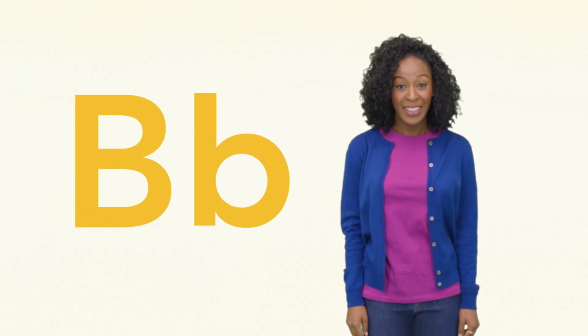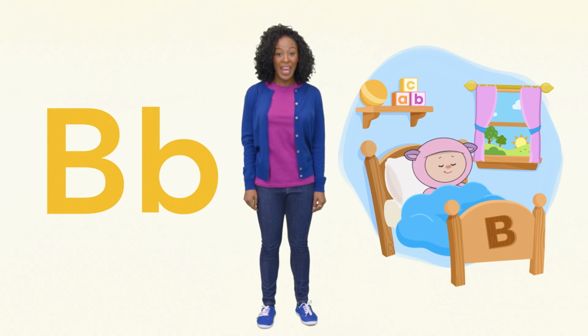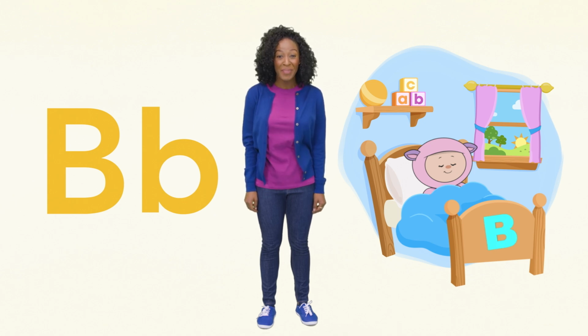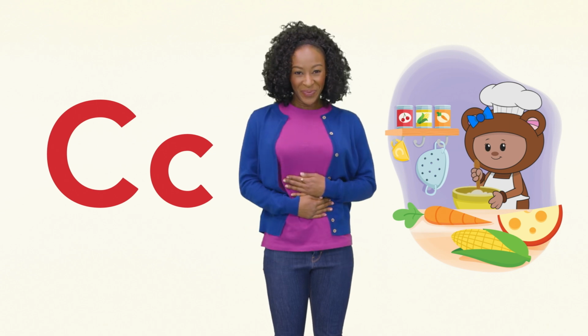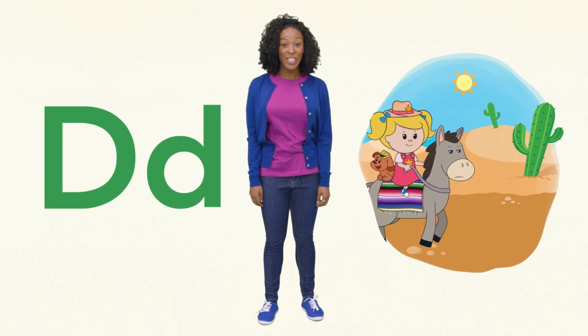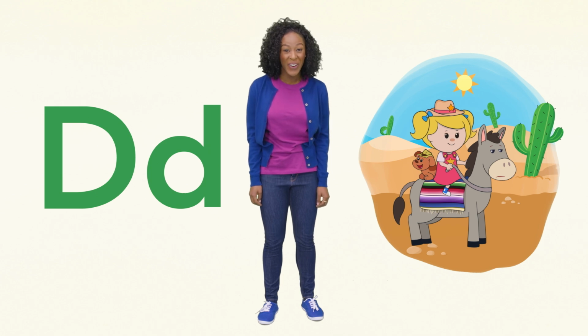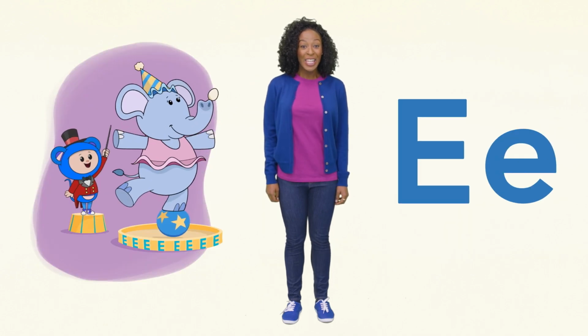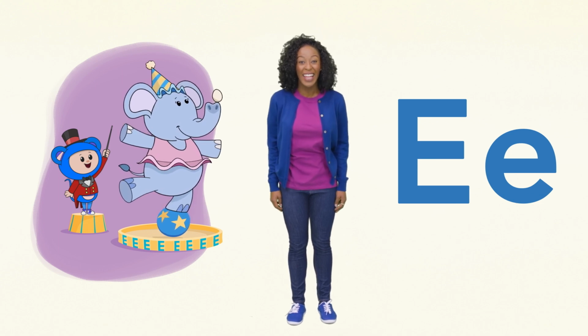Next is B. Baba is in bed. Can you find the uppercase B? Great job! C is for cook, can, and corn. Mmm! D is for desert, donkey, and dog. Woof, woof! E is for Eep, an elephant. Can you stand on one leg like the elephant?